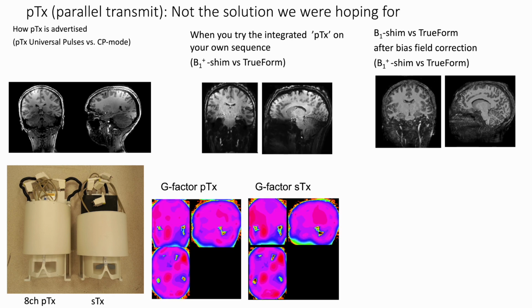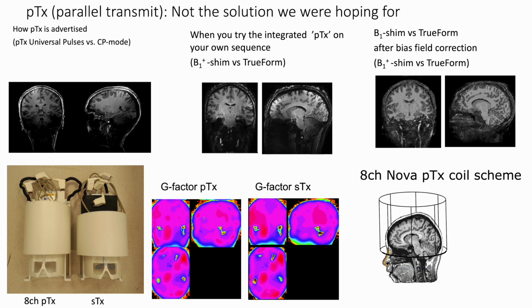We were a lot worried about shear factor penalties because we know already from previous scans that the uncoupling is harder on the receive side if you have more transmit channels. For the moderate GRAPPA acceleration that we are using here, we did not see that. So it doesn't really matter if you're doing it at PTX or STX.